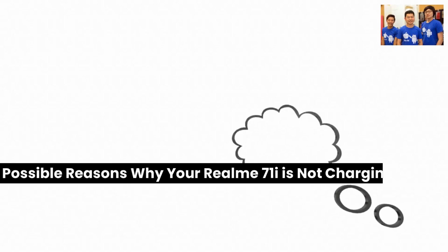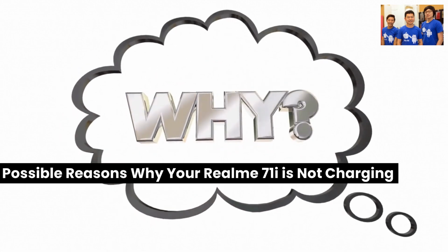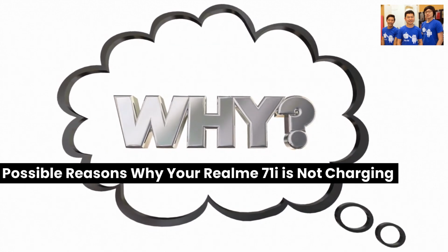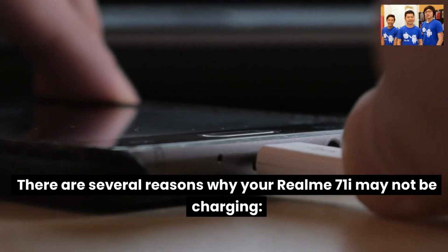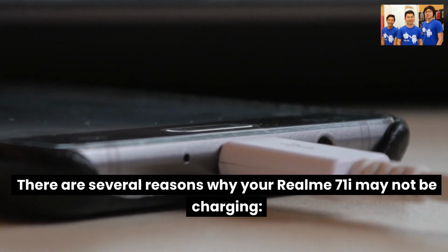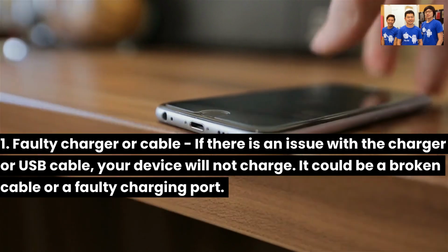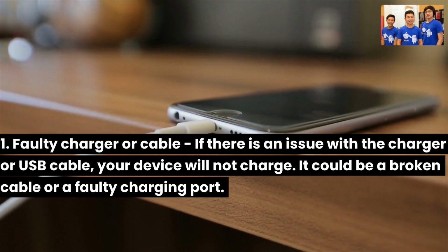Possible reasons why your Realme 71i is not charging. There are several reasons why your Realme 71i may not be charging. One, faulty charger or cable. If there is an issue with the charger or USB cable, your device will not charge. It could be a broken cable or a faulty charging port.